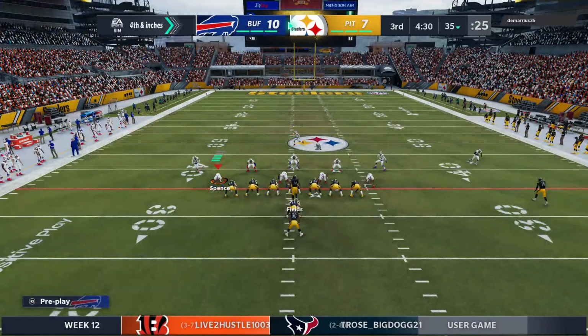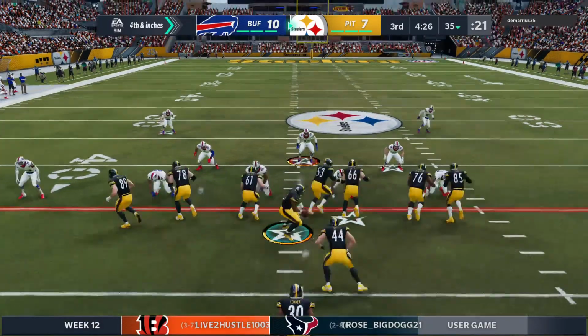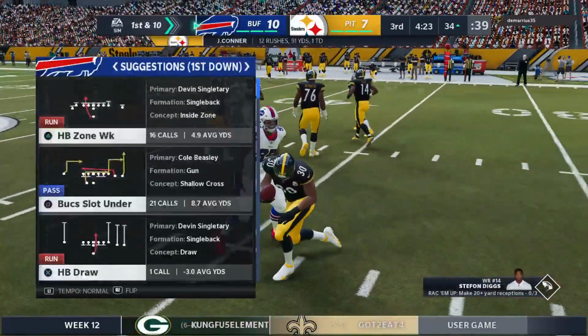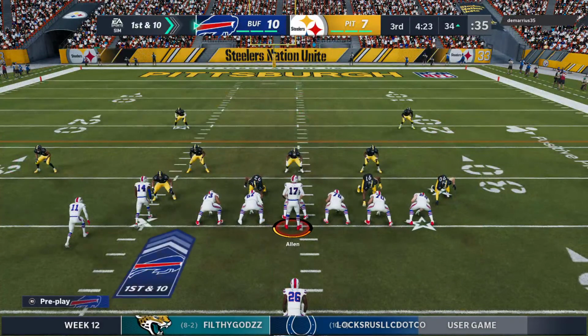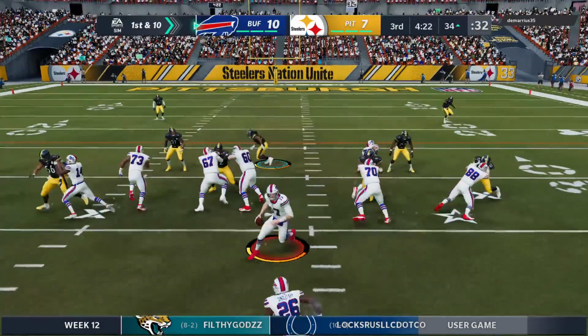And in their own territory, needing only a few inches, they're going to line up to go for this thing on 4th down. They'll run for it with Connor. Oh, and I think he went backward. He did. So certainly an interesting call there to go for it. And the Bills are going to take over in excellent field position. From the 34 now, here's 1st and 10.